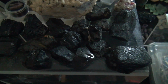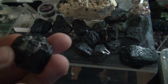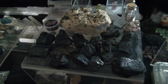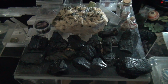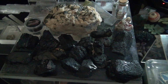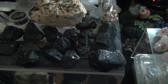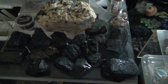So these black ones, the main reason everybody needs to have at least a piece of this is because tourmaline blocks out, you can see the quartz, electromagnetic frequencies and electromagnetic radiation from cell phones and computers. That's why I keep tourmaline all over wherever my electronic devices are, and in the corner of the house closest to where you have a smart meter, it's good to keep some near that. And it really works. You really will tell the difference in how you feel when you keep some of this stuff on you and around you and in your house, specifically around electronic devices.